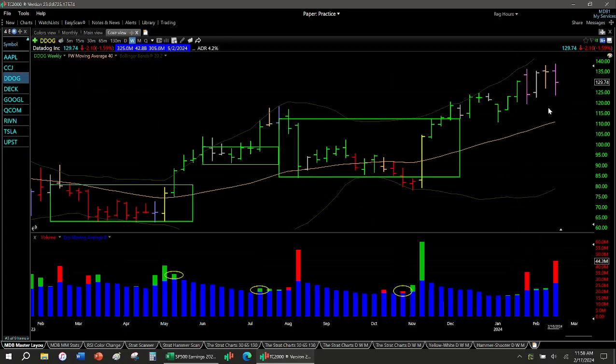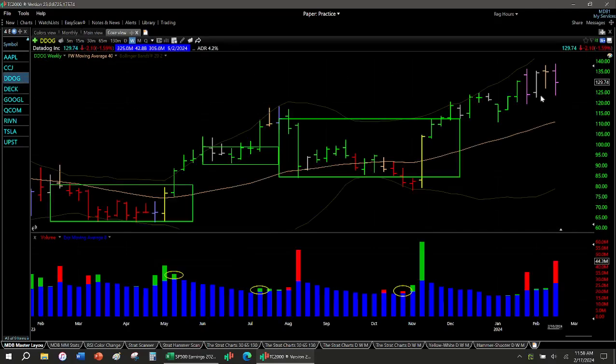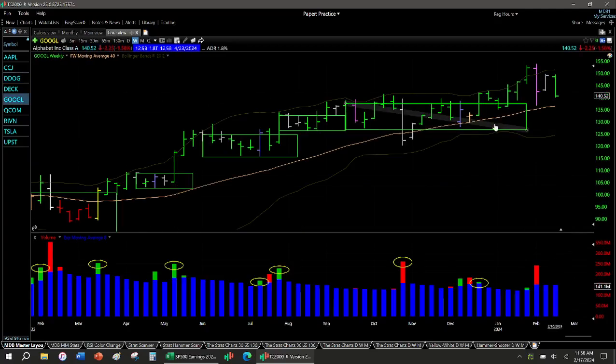D-Dog, some definite signals, a lot of signaling, a lot of red bars coming up. Beware. If you own D-Dog and you didn't really pay close attention to it, then shame on you. Because the market is trying to tell you something there. What? I'm not 100% sure. Google pink bar, and look at it. It's coming down a bit.